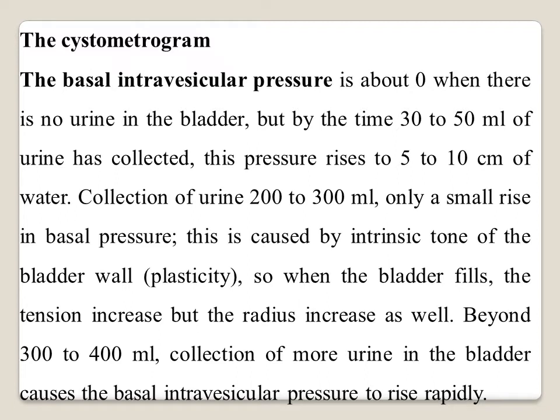Then if the urine collection is about 200 up to 300 milliliters inside the bladder, this leads to only a small rise in the basal intravesicular pressure. Why? This is caused by the intrinsic tone of the bladder wall, which is called plasticity, because when the bladder fills, the tension inside it increases, but at the same time the radius increases as well.